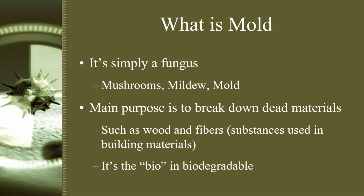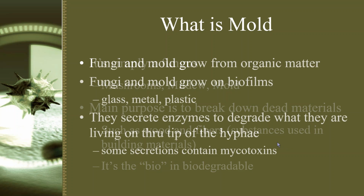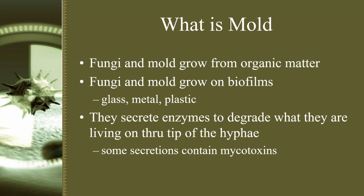So the purpose of mold is breaking down dead materials, okay, such as the wood and the fibers, substances used in the building materials. It's the bio in the biodegradable. Fungi and mold grow from organic matter. Everybody here, we understand what organic matter is. Carpeting, drywall, paint. Paint is something that is moisture prone to have mold grow on it if it has excessive humidity blowing upon it.